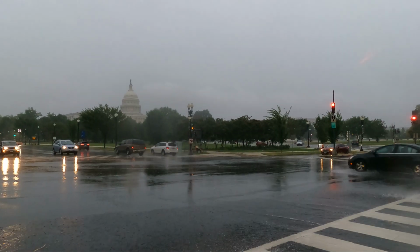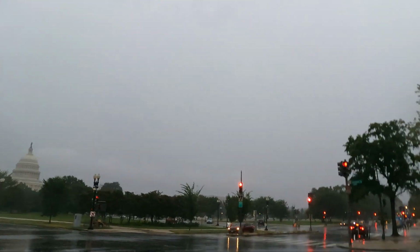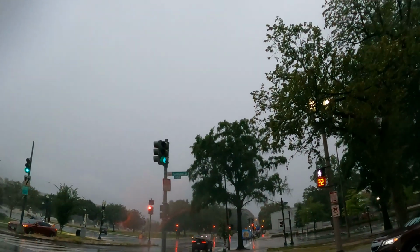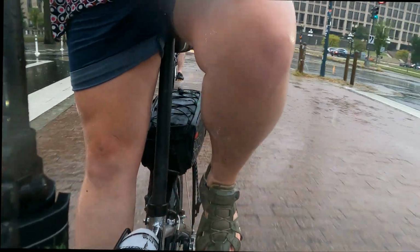And here we have the Capitol with a huge rainstorm, giving a beautiful glow. Oh, there goes the GoPro. Whoa! Yeah, I can bring out my shirt. Check this out. You ready? Yeah. So that shows you how much it was raining here in Washington, D.C.